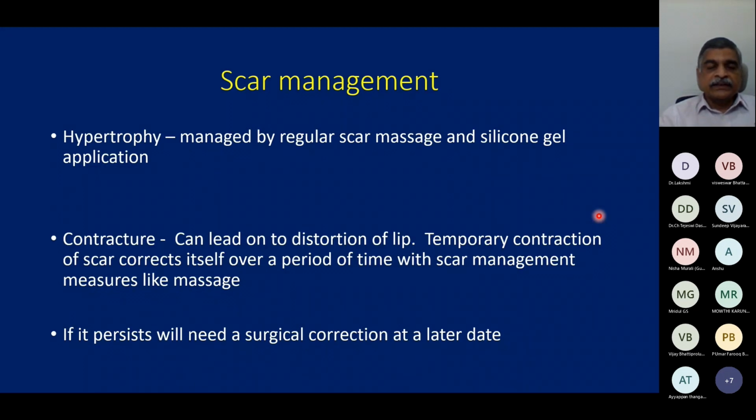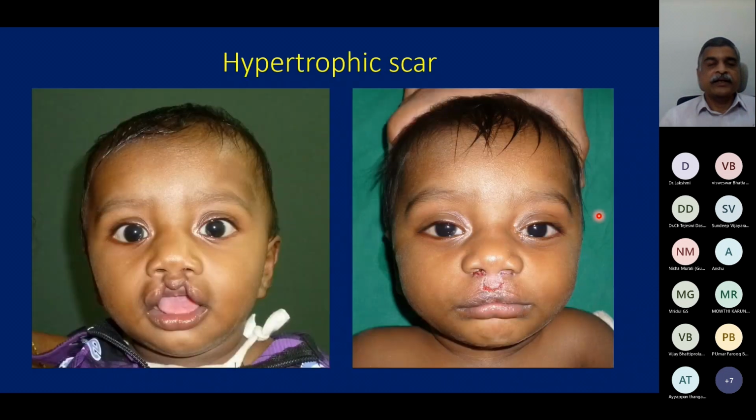It's quite helpful in managing this. The same scar can cause contracture and can lead on to distortion of the lip. Always in the Millard's repair, temporary contraction is present, which corrects itself over a period of time with scar management measures like massage. So over a period of a year, whatever scar contracts and the Cupid's peak goes up will slowly drop down, provided we have done a good job on the table. If it persists, it may require a surgical correction at a later date, but we'll take a call at that time.